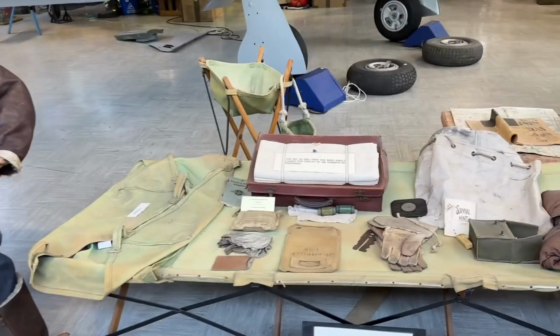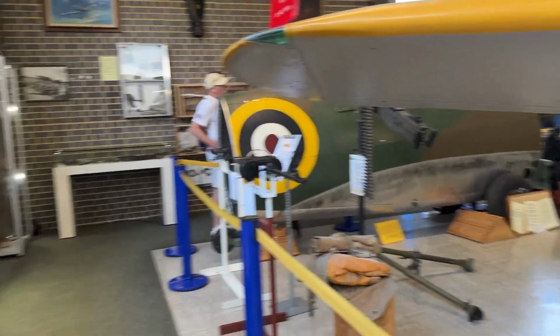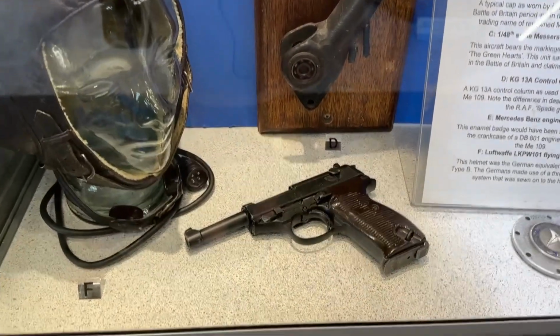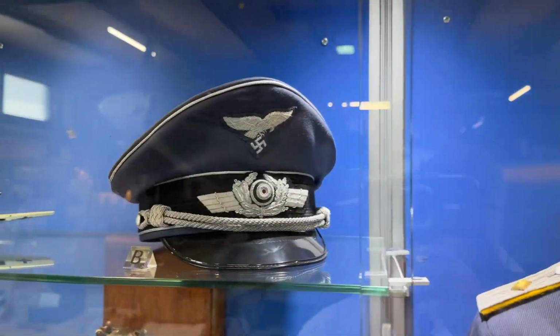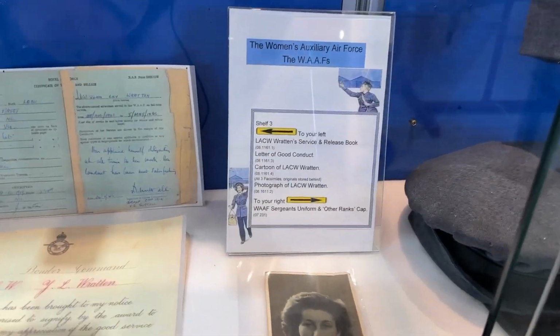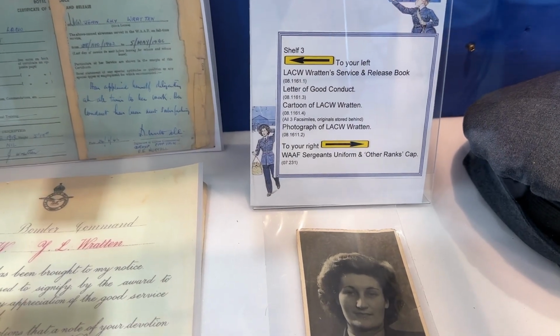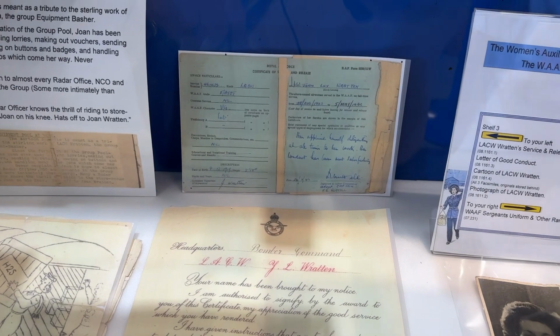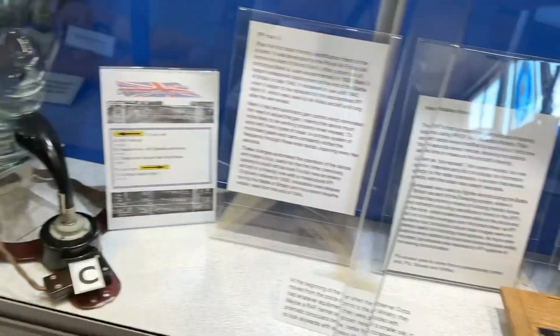Let's have a look at his kit. For the longest time, my dad kept his little kit. He had a little sewing kit that was called a housewife. Somebody's missus, some sweetheart. Or maybe not. The Women's Auxiliary Air Force. That's possibly her. I'm not very good at reading fancy writing. Thanet. Radio.